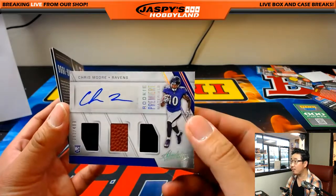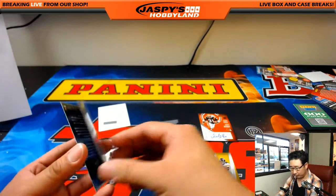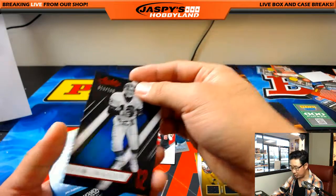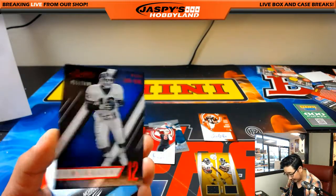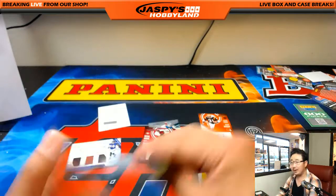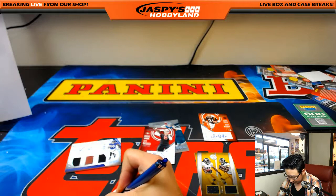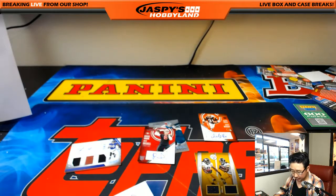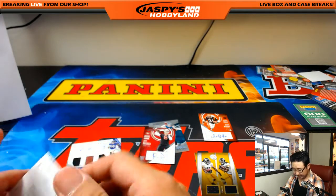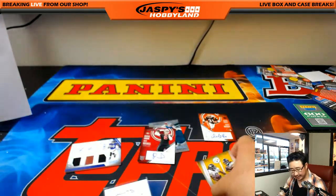There's Chris Moore for the Ravens, rookie premier materials out of $4.99. That'll be for Vince. And we got Jim Kelly, 13 out of 100. What number is he? Is that one off the jersey number again? Anyway, nice glass right there, though, for Brett. And the Colts, that's a one per case. That's a case hit right there, the very last box. Nice.